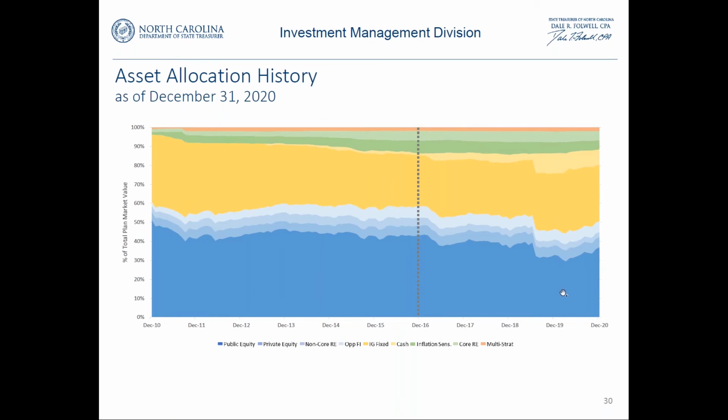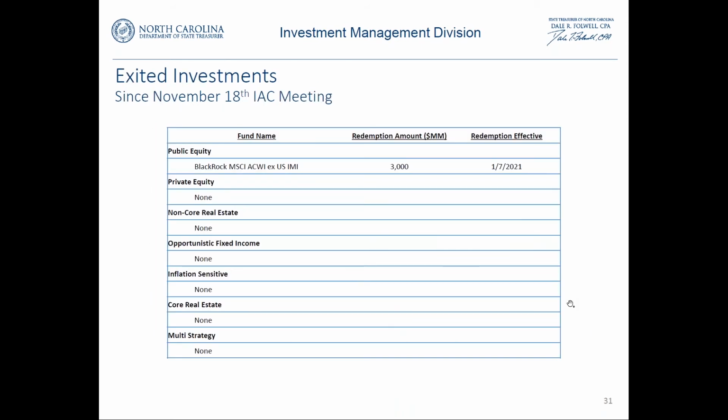Looking forward on slide 30, our asset allocation history, again, no major changes from what we had seen before in the past years. You see bumps since 2019 or so in the cash number and public equity, which we talked about in the asset allocation being a little lower in our allocation model. On slide 31, our exited investments. The only update we have here in early January was a $3 billion redemption on the public equity side from BlackRock.